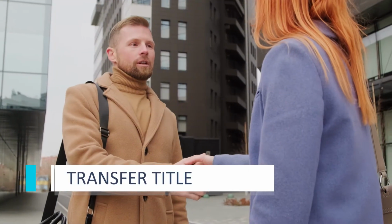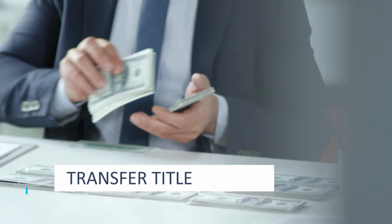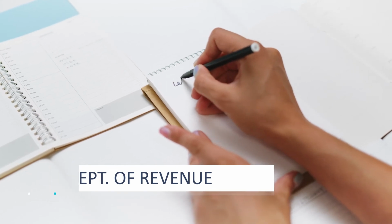Next, you'll need to transfer the title to its new owner. You'll need to hand over the current title, have the bill of sale filled out if necessary, and exchange payment. If you need to replace a title, you can apply for a duplicate at the Mississippi Department of Revenue.